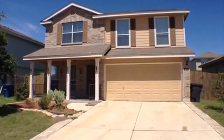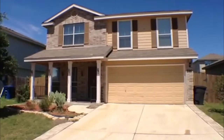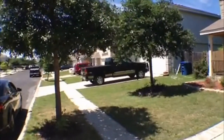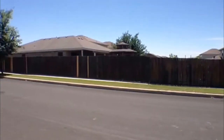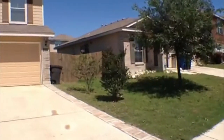Right now we're going to take a look at a property that is for rent by Liberty Management. It's located at 410 English Saddle. That's out in Stablewood, off Highway 90, close to 410, fairly close to Lackland Air Force Base, SeaWorld, and shopping in this area. We'll go in here and take a look at it.